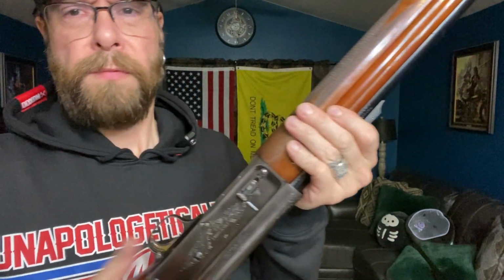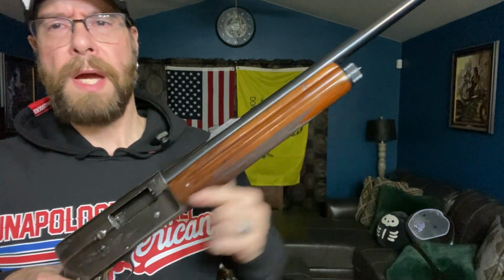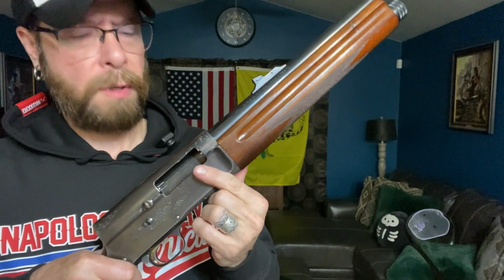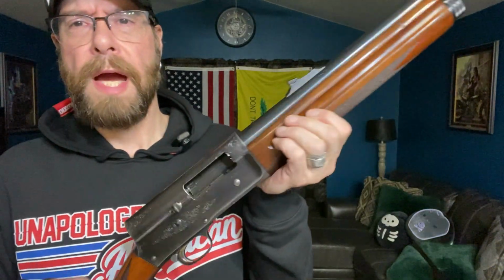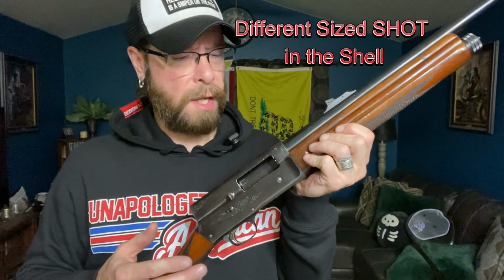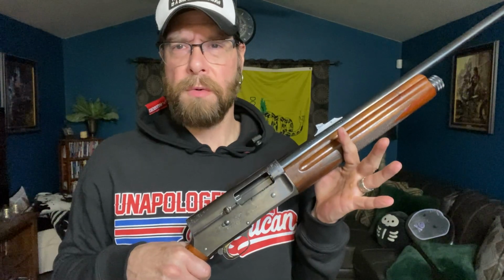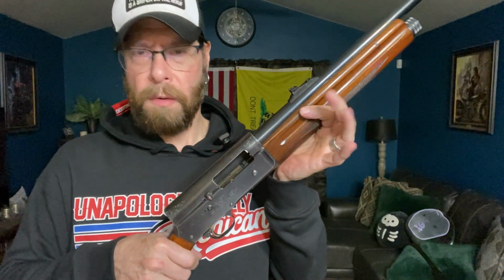This also has a magazine cutoff. If you flip this little lever, it cuts off the rounds that are in the magazine from coming into the chamber. The idea was if you pulled the action back, you could pull the one round out and change out to a different size shot shell if needed. Or the other theory was that you could take the round out, set your safety, and if you changed hunting locations, when you get to your new location, you can rechamber a round and be ready to go hunting.